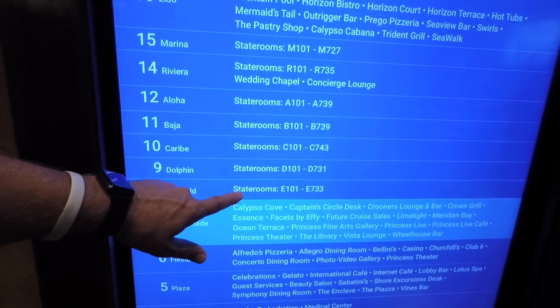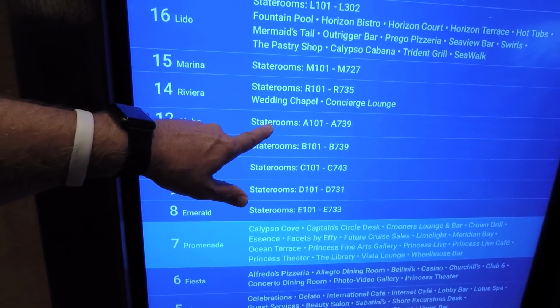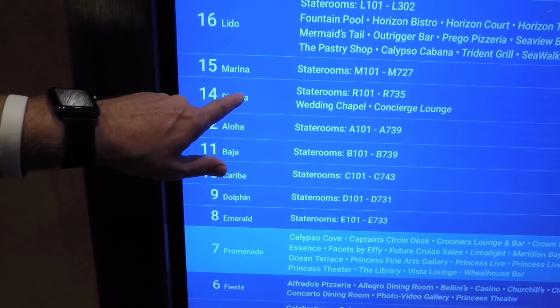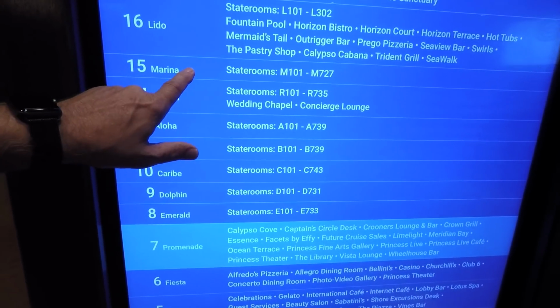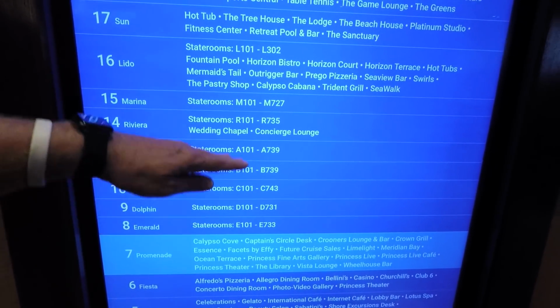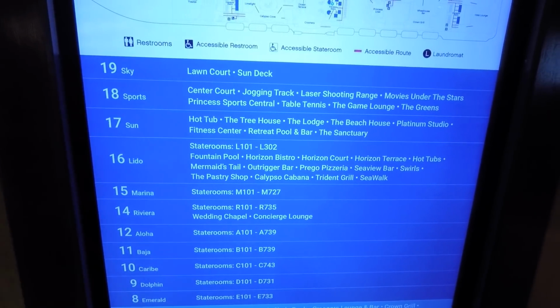But then there are staterooms on 8 through 12. Only staterooms, so we're not going to bother with that. There is no deck 13 on a Princess ship. On Riviera deck, there's a wedding chapel and concierge lounge. 15, that's where my cabin is. Nothing but staterooms. And then 16. So we're going to move to that in a minute and then do the rest. All right.